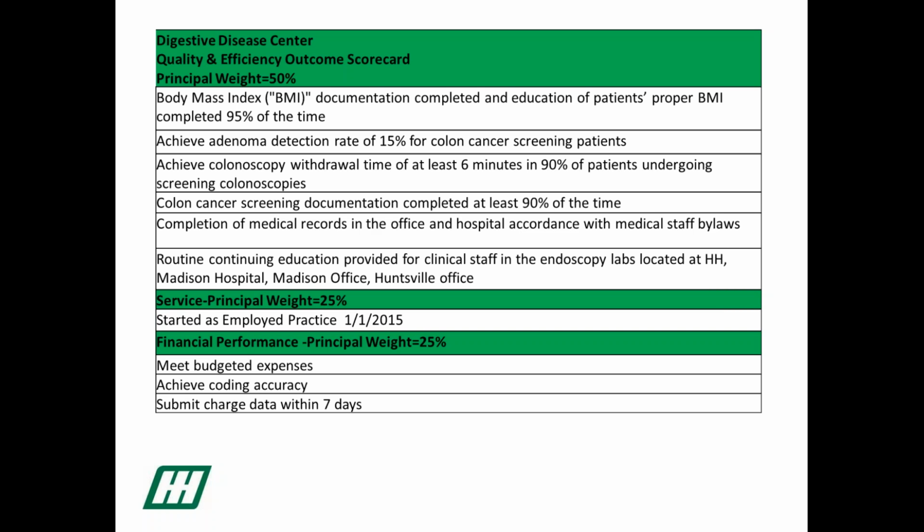We want to make sure that our medical records in the office and the hospital are completed in accordance to the medical staff bylaws. And also we have requested that our Digestive Disease Center providers do continuous education for the clinical staff and endoscopy, especially if they have new employees as they come on board. That's part of their orientation process.